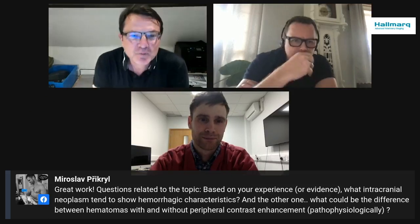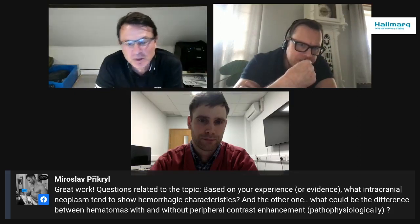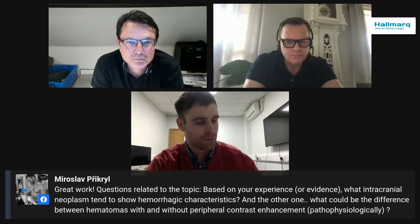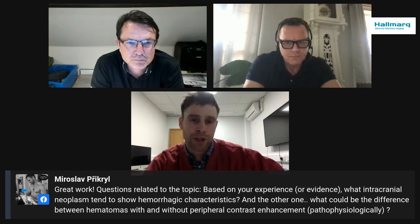The first one from Miroslav, he wanted to know what kind of intracranial neoplasia tend to show hemorrhagic characteristics. If you can just give some examples of what kind of tumor. So obviously, hemangiosarcoma springs to mind straight away. Typically they have multiple lesions within the brain, but it obviously can be a solitary lesion. Hematomas, I suppose any metastatic neoplasia has potential to bleed, a high grade oligodendroglioma.